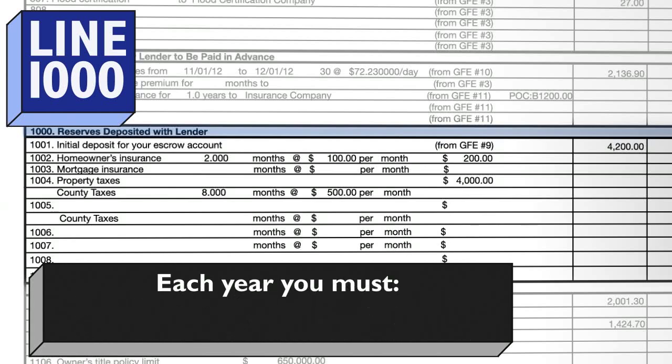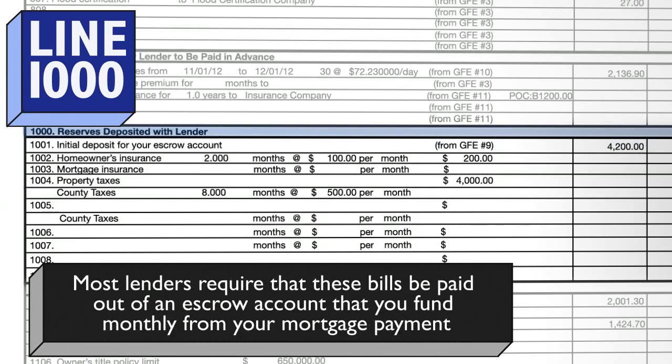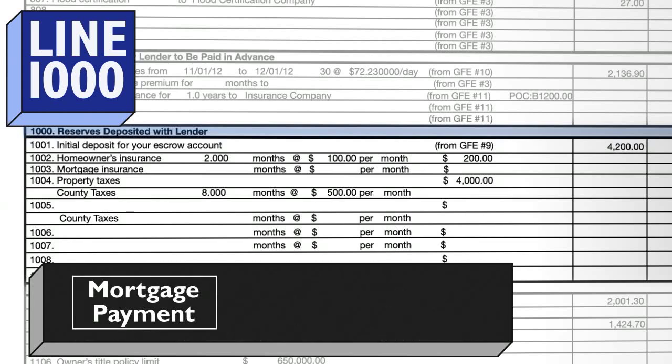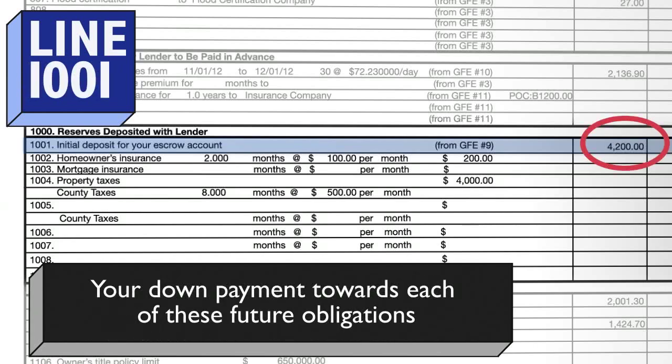Section 1000 on the settlement sheet, Reserves Deposited with Lender, is one of the more challenging concepts at closing. Each year, you have to purchase a new homeowner's insurance policy and pay your real estate taxes. Most lenders do not permit you to pay these obligations directly, but instead require that these bills be paid out of an escrow account that you fund monthly from your mortgage payment. This means that the monthly payment on your mortgage will not only include the amount necessary to repay your loan, but will also include 1/12 of your annual property taxes and homeowner's insurance premium. On line 1001, you see a charge of $4,200, which is your down payment towards each of these future obligations.